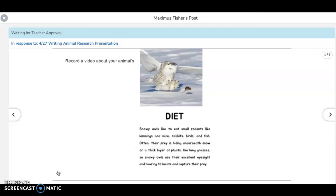Snowy owls like to eat small rodents like lemmings and mice, rabbits, birds, and fish. Often their prey is hiding underneath snow or a thick layer of plants like long grasses. So snowy owls use their excellent eyesight and hearing to locate and capture their prey.